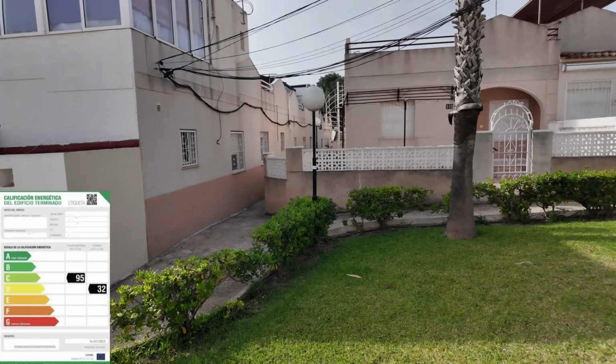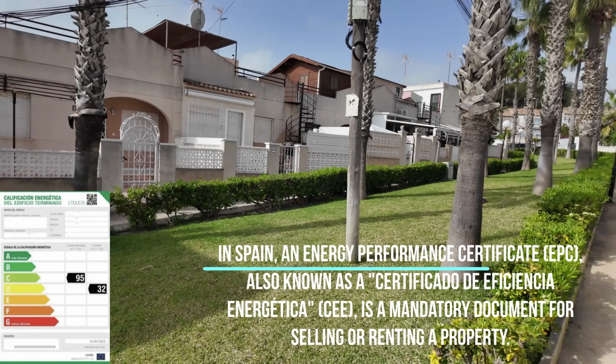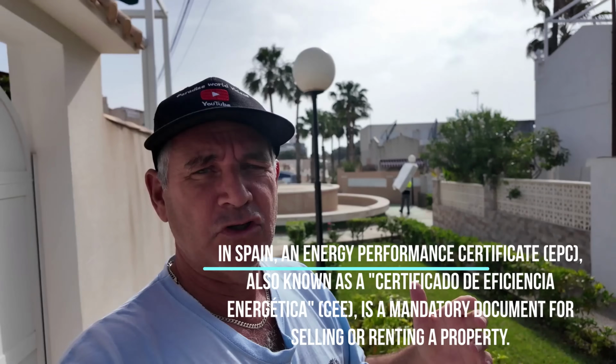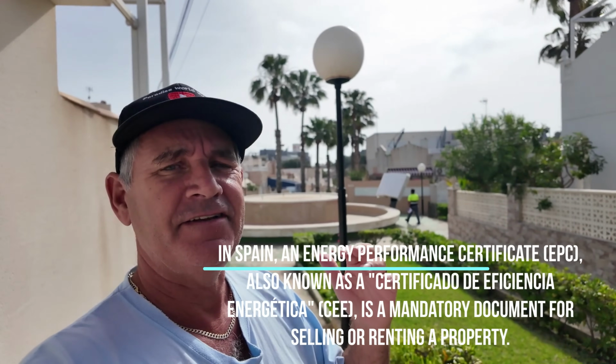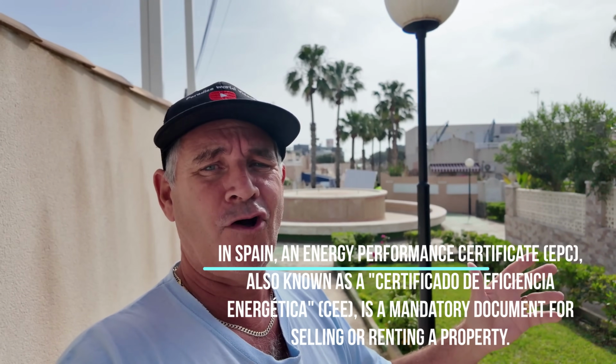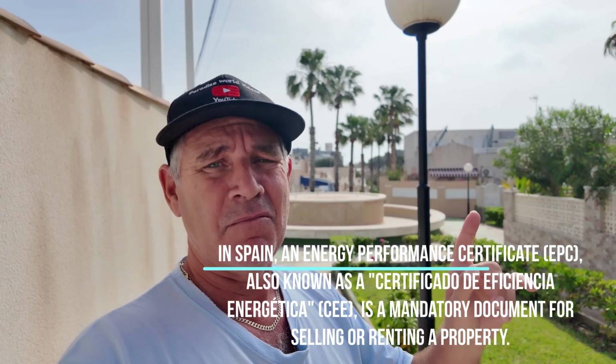Well, it all depends on the ratings of the house, and it goes all the way, as you know, from A all the way down to G. And a lot of the houses, unless it's a brand new build, actually fall right in the bottom category, and that is where the problem is. Some good news: I'm going to tell you right at the end of the video what you can do and how much it's going to cost to get it put right, because if you don't hurry up and get on the bandwagon now, it's going to cost you more money in the long run and you won't be able to sell your property.